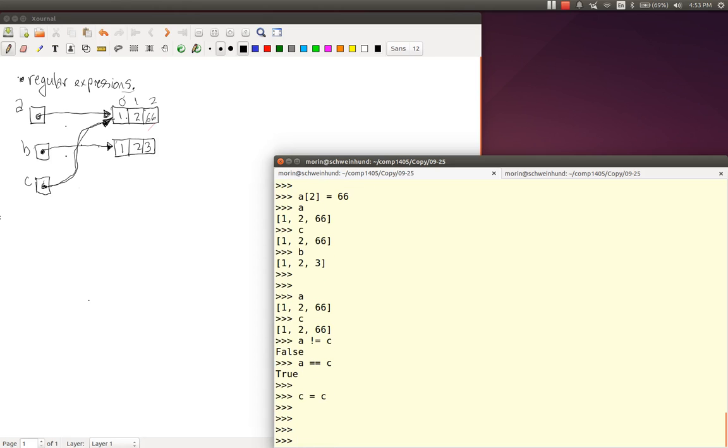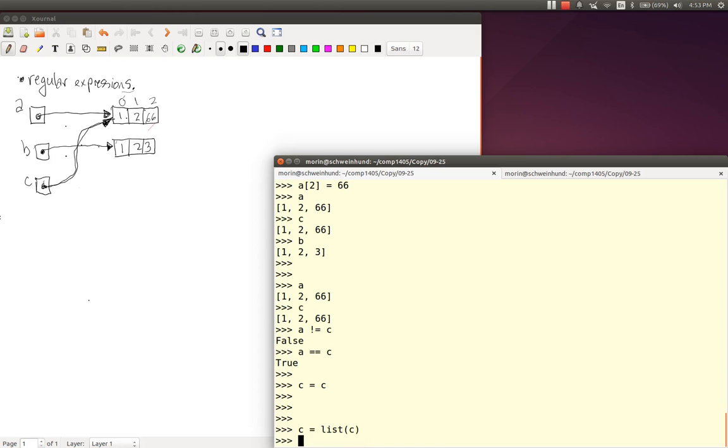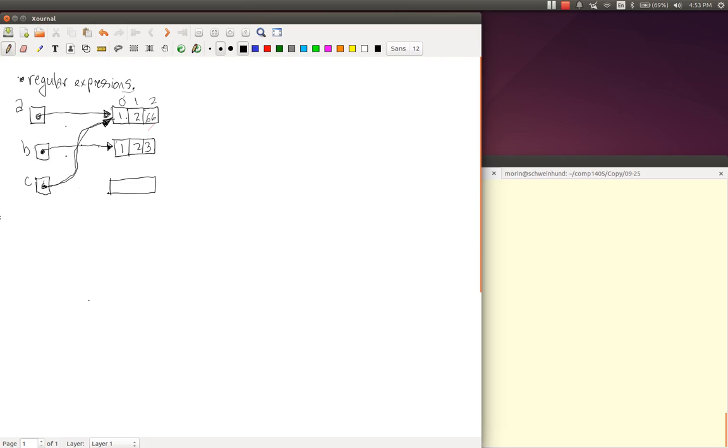If what you really are asking for is a copy of A, there's several different ways to do it. Or C to be a fresh copy. You can say things like C is equal to list C. This will give C a new, basically, list will make a copy of the existing list, and now C will refer to it. So if I do that, then that really creates a new list with 1, 2, and 66. C now refers to this new list. It no longer refers to this old list.